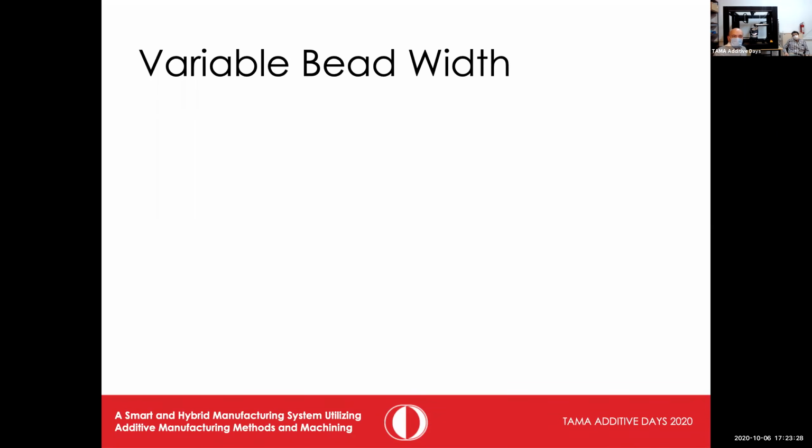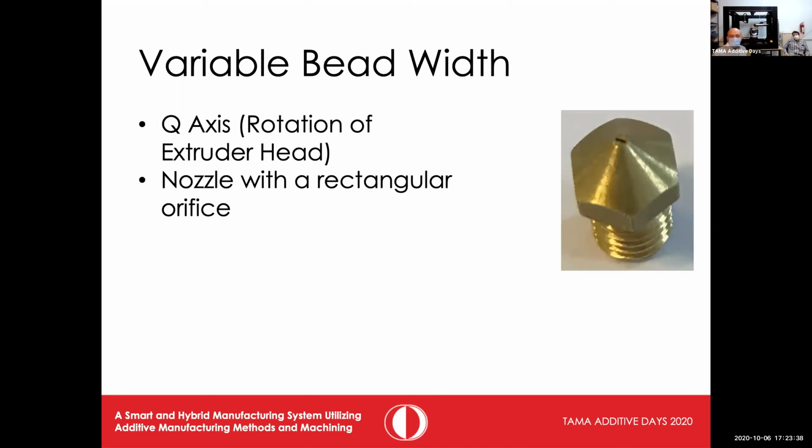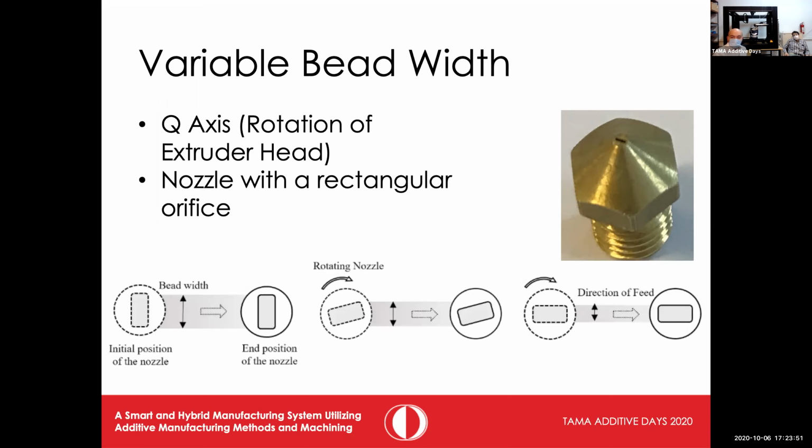And let me move on to one of the main novelties of this project. It's about variable bead width. What is that? Actually, we have a special nozzle, and as you see, the conventional nozzles have a circular cross section, circular opening, but now in our nozzle we have a rectangular orifice, and that's why we need to use a Q axis. With the help of Q axis, we are rotating this nozzle, and this helps us have a larger bead or a smaller one. As you see in this configuration, this is the size of the bead, but once you rotate it about 90 degrees, your bead will be decreased.